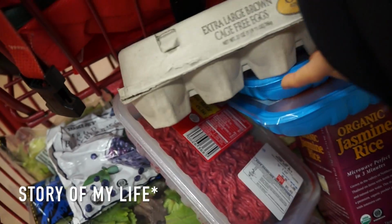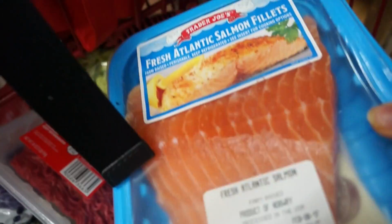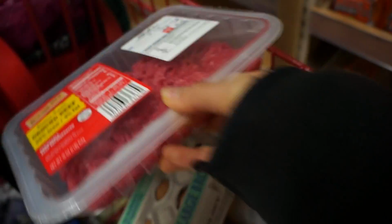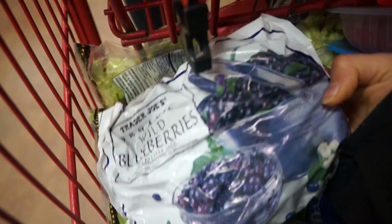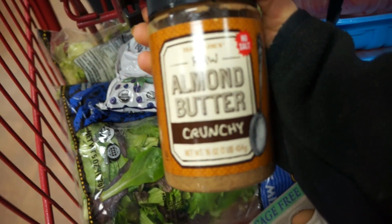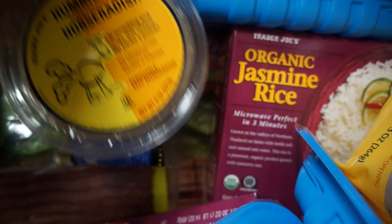Alright, so we got some eggs, salmon, 96% lean ground beef, blueberries, almond butter, credit to Lexi. Hummus is a gamble, but the macros were really good, so I'm giving it a try.